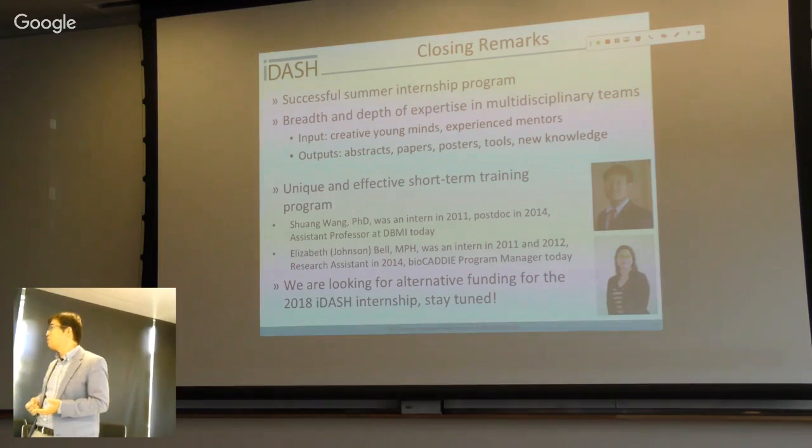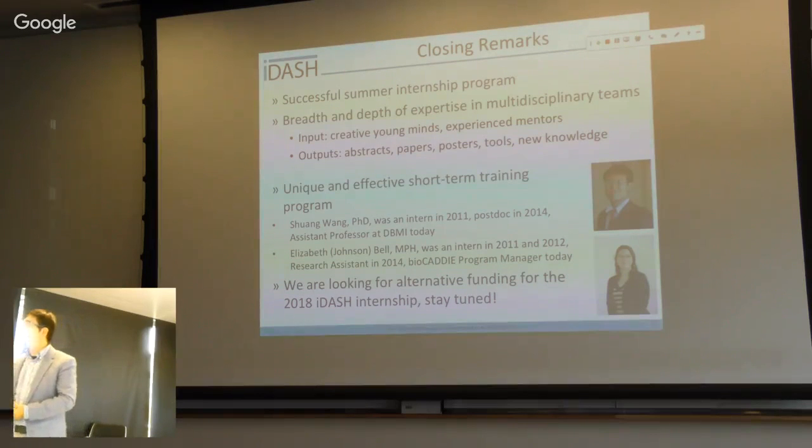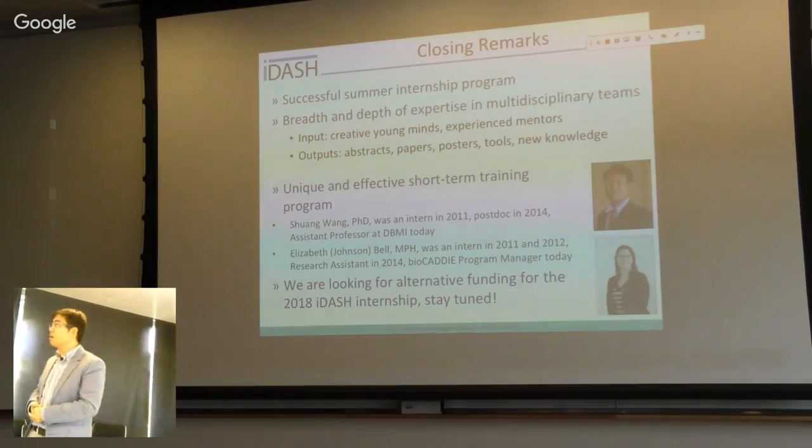It's introduced within the last 6 years. We actually had like 30 papers published from our intern group. But counting per capita, we are actually highly, highly productive for the 10-week long internship. Some of our previous interns become faculty, postdocs, and some become research assistants and program managers. And we always like to welcome you back.